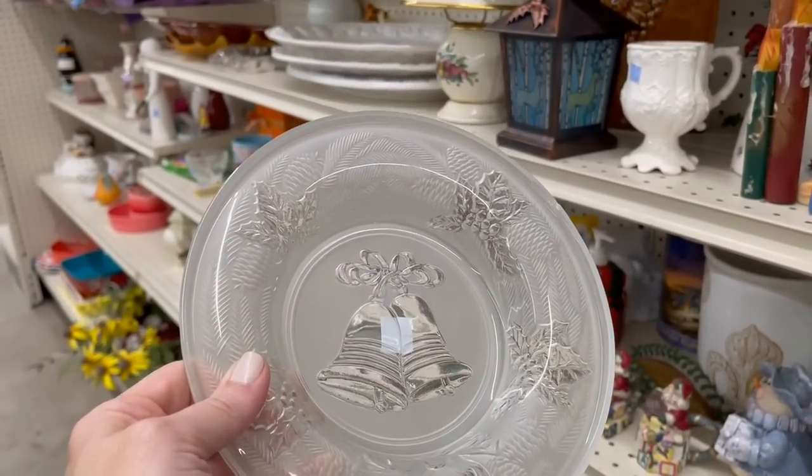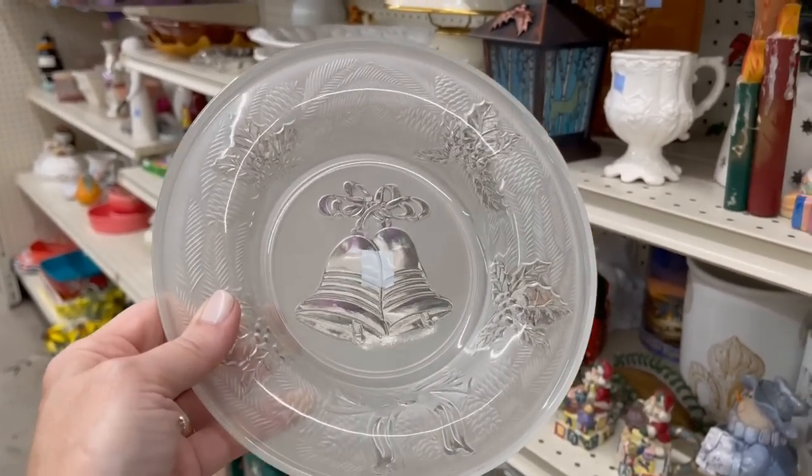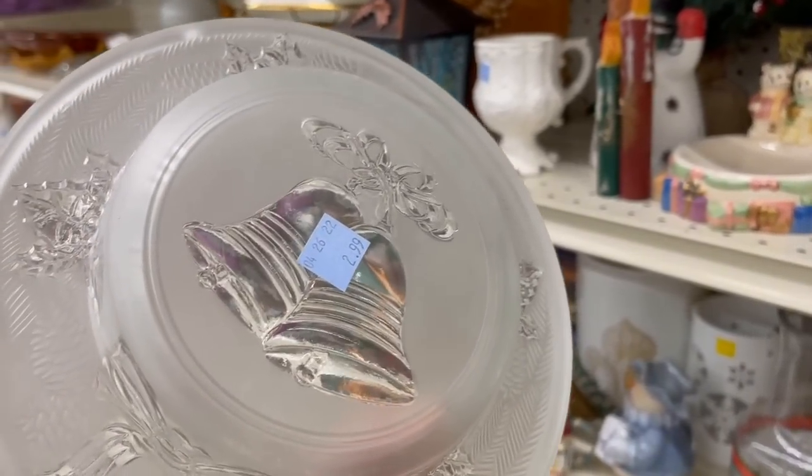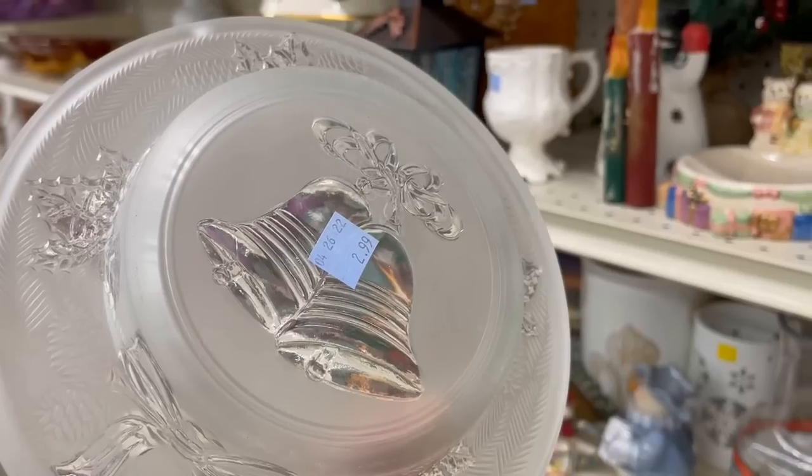This, I think, was a wine coaster. It's a frosted glass with the bells. Perfect hostess gift. Pair that with your favorite bottle of wine, or even just add some chocolates to that.